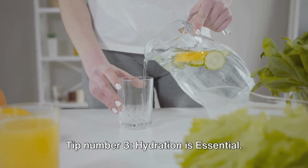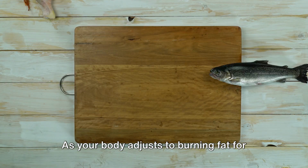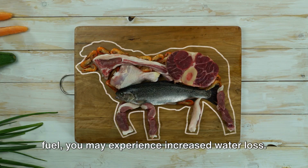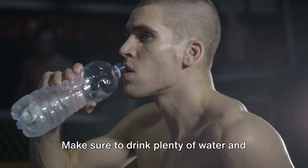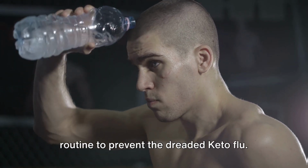Tip number 3, hydration is essential. Staying hydrated is crucial on keto. As your body adjusts to burning fat for fuel, you may experience increased water loss. Make sure to drink plenty of water and consider adding electrolytes to your routine to prevent the dreaded keto flu.